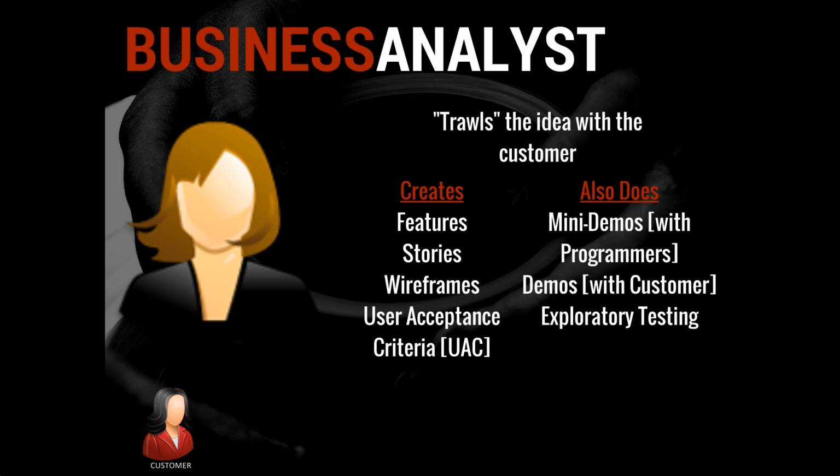While the programmers consume the documentation, the BA gets feedback on how well they have consumed it by doing what we call mini demos. These are quick ad hoc demo sessions just between the programmers and the BA. But it is only during the demos with the customer that the BA gets feedback from the customer. Multiple demo calls are scheduled per week with the customer to get more frequent feedback.